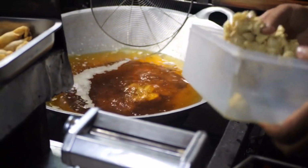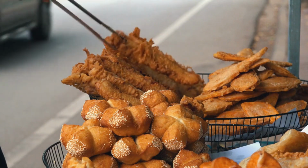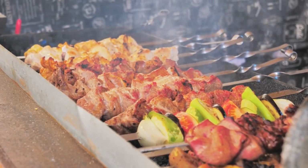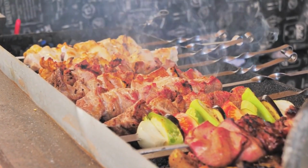Fried foods are also on the list. They are high in unhealthy fats, which can trigger inflammation in your body. Instead, choose healthier cooking methods like grilling, roasting, or baking.